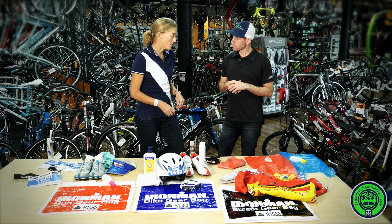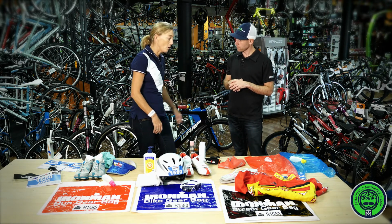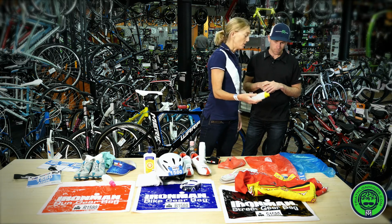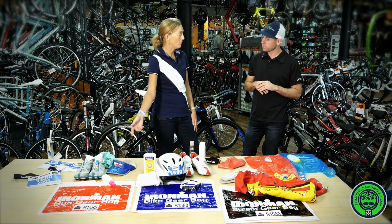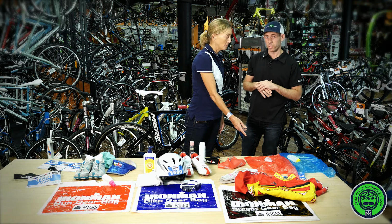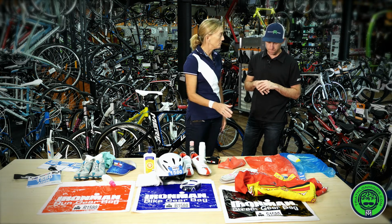So for the bike, I just have 3 gels in a flask on my bike. Halfway through the bike, I'll pick up my special needs, which will have another 3 gels in this flask, right? That's all I'll need. And then for the run, same thing, I'll head out with my flask of gels. I'll get to Mordialloc, which is about halfway through the run course for those that don't know Ironman. And I'll collect my second flask, and that'll see me to the finish line.